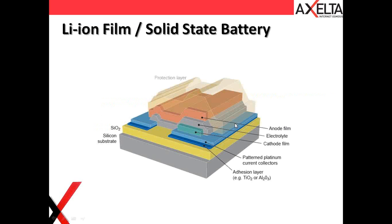So combining solid state and microcontroller technology is what we get: solid state film batteries, which we believe are the future as far as power sources for IoT solutions which are constrained with lifetime energy. They are going to play an important role. So a quick look at this.